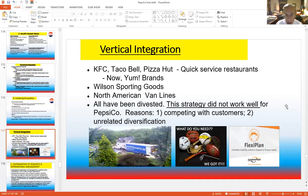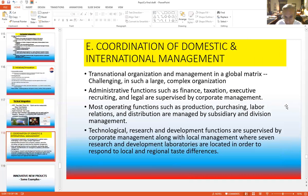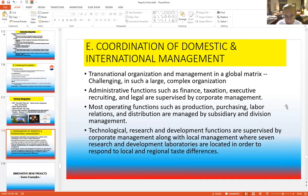PepsiCo also acquired Wilson Sporting Goods and North American Van Lines, the company that moved me from Kokomo, Indiana to New York City. Because when I moved to New York City to join PepsiCo, North American Van Lines was one of its subsidiaries. By the way, PepsiCo owned a bunch of other subsidiaries, crazy stuff. Now it's focused on food and beverages.